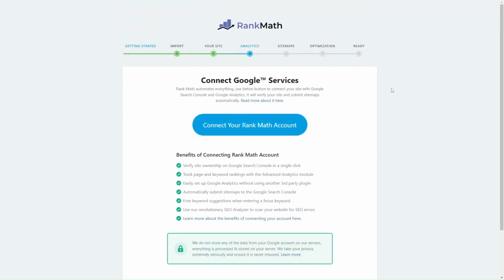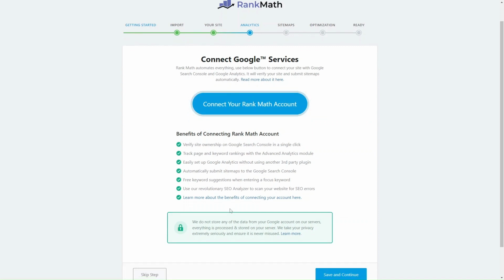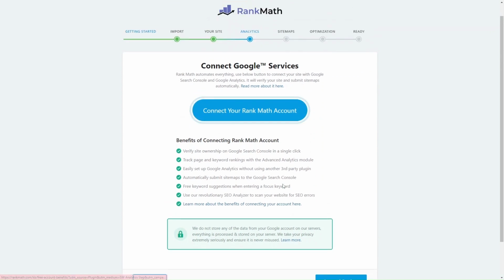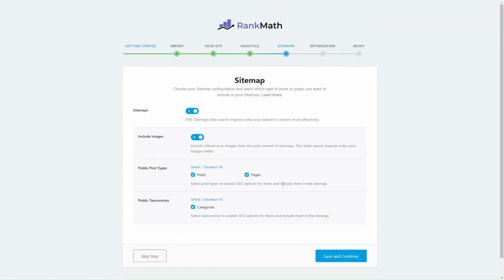And then you can connect to Google services. If you connect your Google services to Rank Math, you can get site ownership, you can track your page rankings, and easily set up Google Analytics, things like that. You can also just choose to skip this step and keep everything really basic with Google. And then you have the option to include a sitemap. You want to make sure that you include that as well.